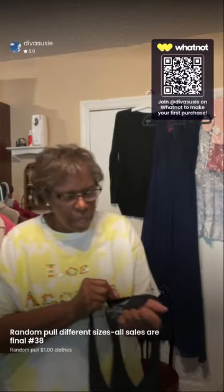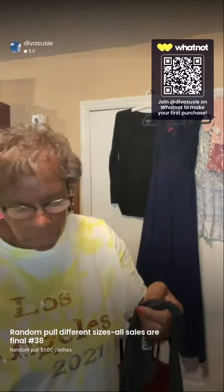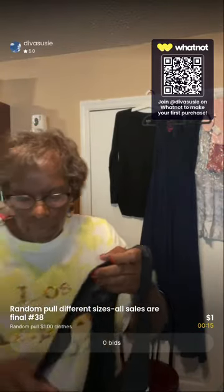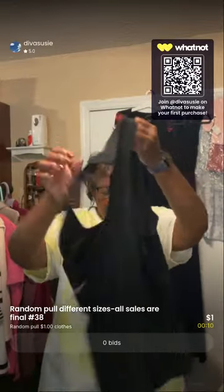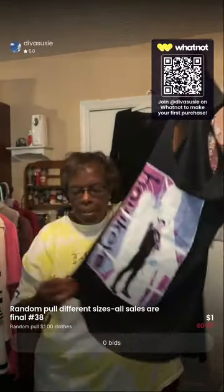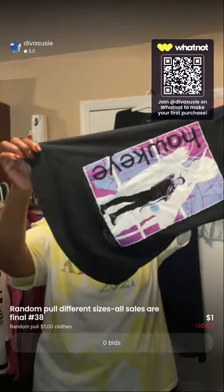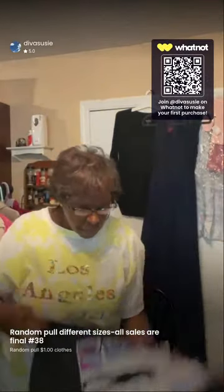This is a tank top, another Mosaic, size small. Yes, size small. Tank top, like the racer back. Hawkeye, new with tag. It's plain on the back. Thank you for viewing that.